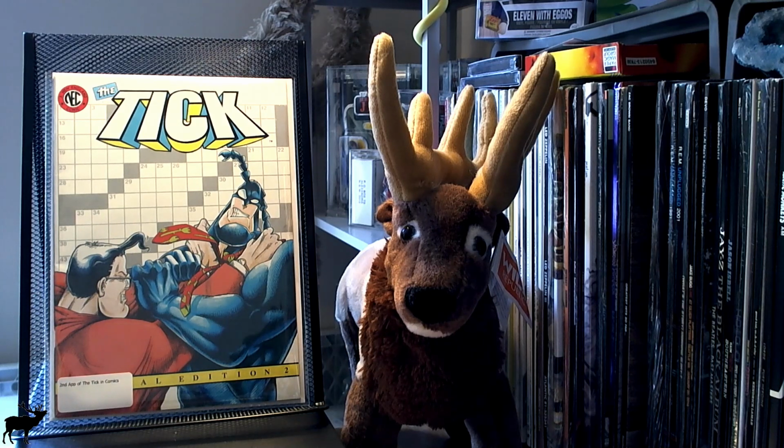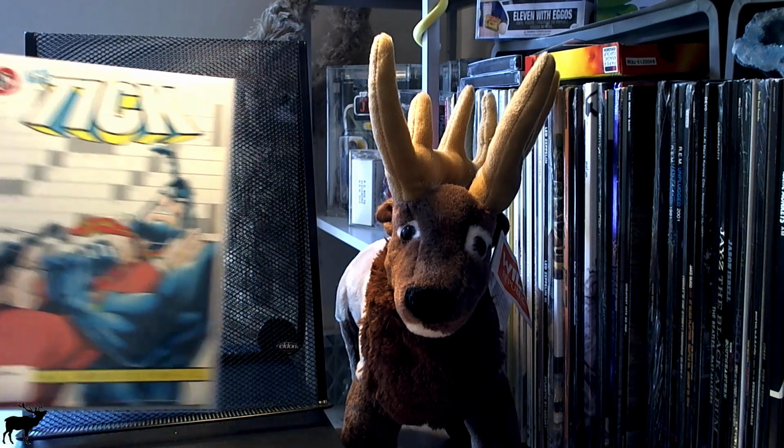So, I also picked up the Tick Special Edition number 2. This is the second appearance of Tick in comics. I have the Tick Special Edition number 1, the first appearance of Tick in comics. Tick's first, second, and third appearances are in the New England Comics newsletter, I believe, like, let's say 14, 15, and 16, so right around there. Those are nearly impossible to find. I was lucky enough to pick up the second appearance a while back. They're made on newspaper, so very difficult to find. So anyway, I was happy to pick this one up.